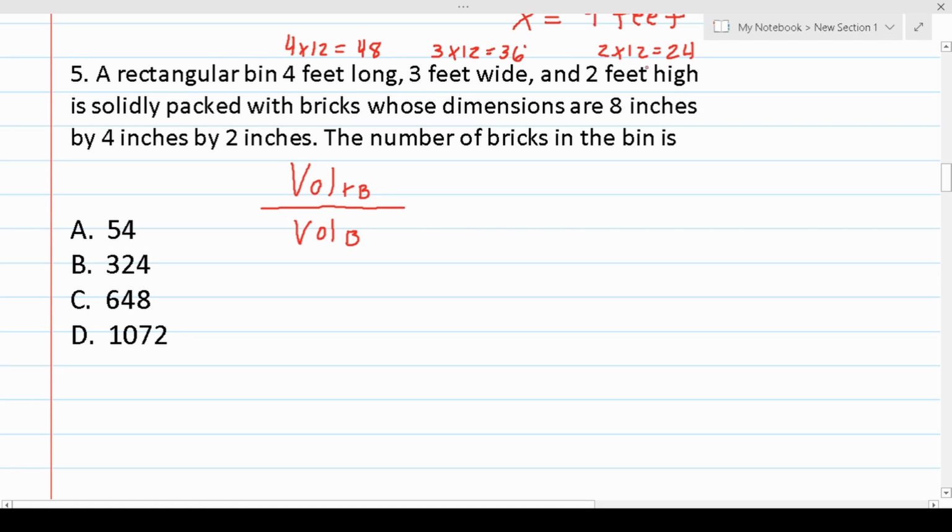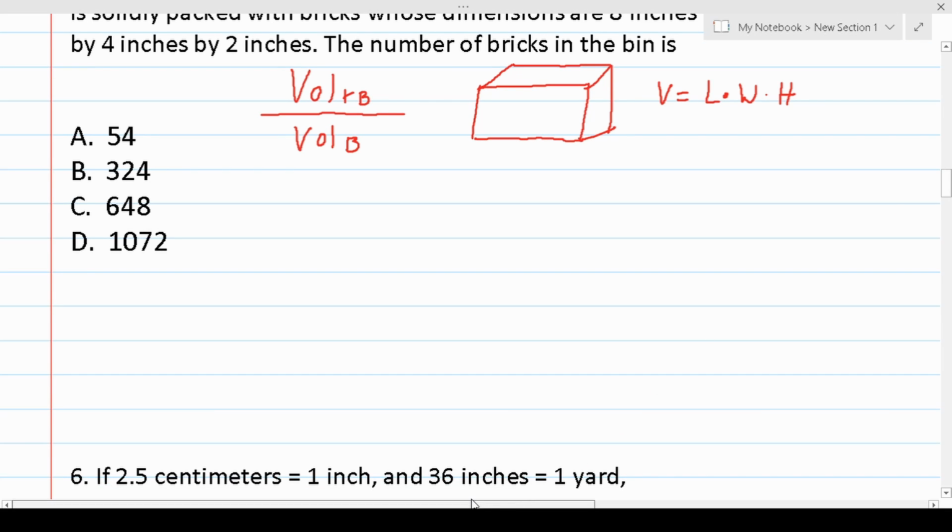All right, so now that we've made that conversion, let's talk about these shapes that we're trying to find the volume of. In each case, we're dealing with something that looks like this. They're rectangular prisms. And in order to find the volume of a rectangular prism, we use the formula volume equals length times width times height. So in this case, we're going to use this volume formula to find the volume of the rectangular bin as well as the volume of each brick. So let's go ahead and do that.